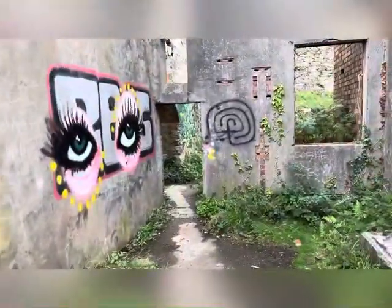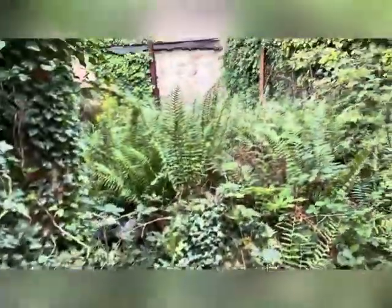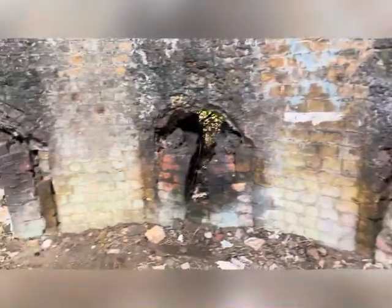Bit of graffiti. Kilns. People have been using it as a toilet. Doesn't stink, man.